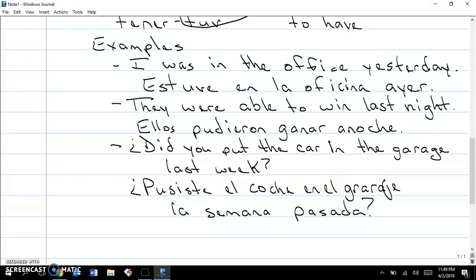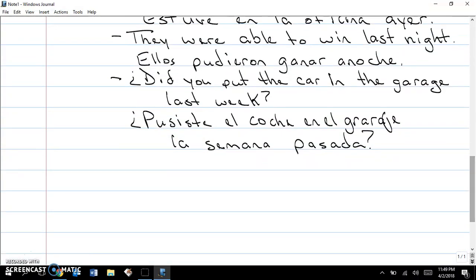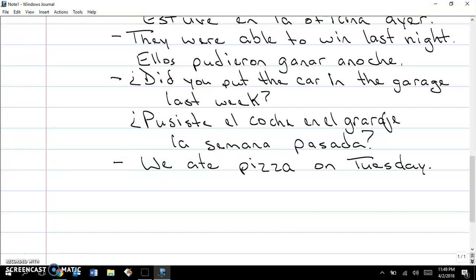Now, two other things I want to warn you about. First off, comer. It's going to be a little bit weird because it's an ER verb, but uses IMOS endings. We ate pizza on Tuesday. So it is comimos. That's going to throw some people off because it's an ER verb with an IMOS. Comimos pizza el martes.